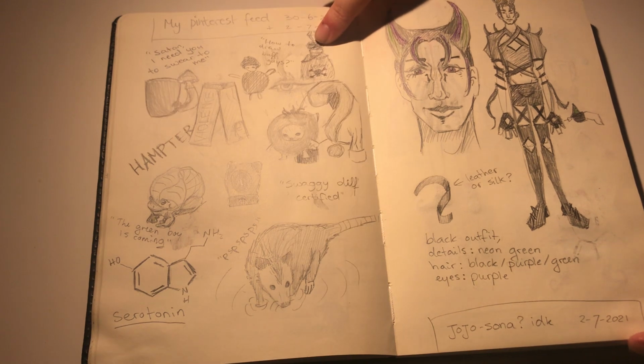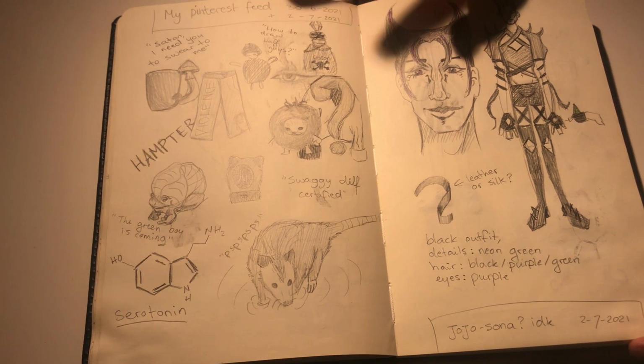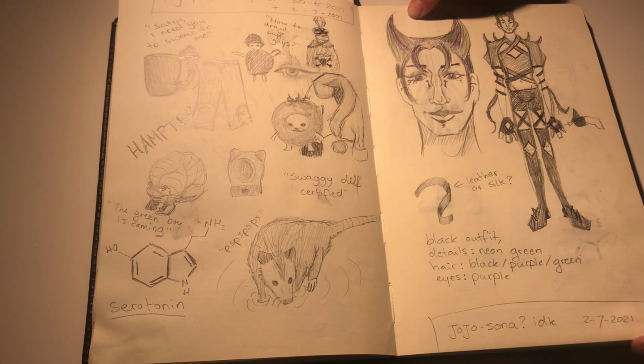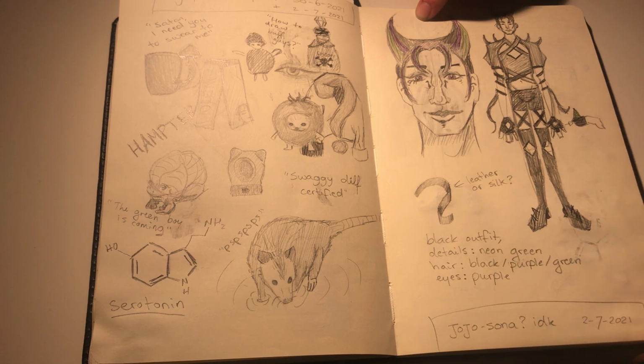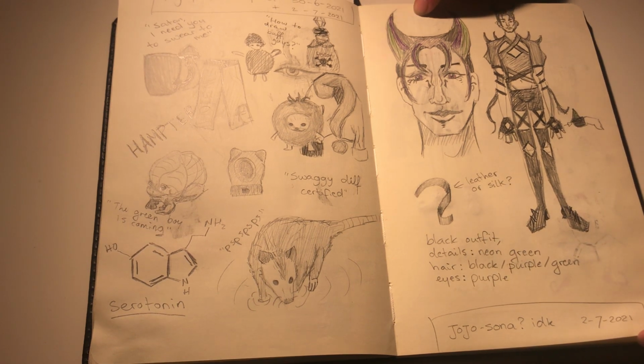I was very art blocked here, and I tried to draw my Pinterest feed, which was mostly memes at the time, and some clothing and stuff. This was... I don't know what I was thinking with this one. I thought that this might be a new OC, but I don't like how it came out.